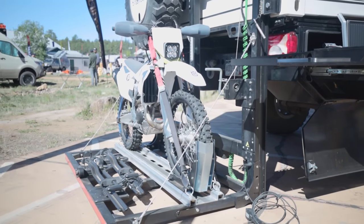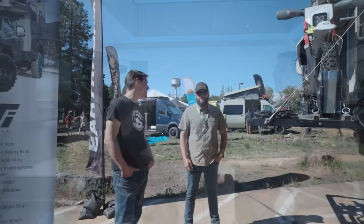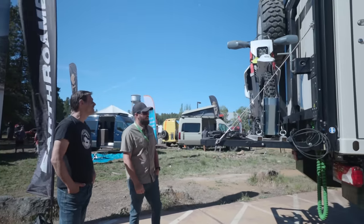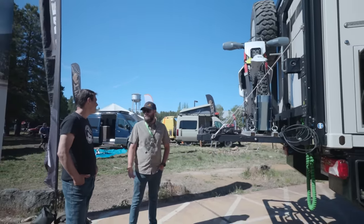Bring your toys. Yeah, absolutely. I think we should do the motorcycle rack. I think that's a really cool feature. It's one of my favorite features. This is our motorcycle carrier. I'm a big enduro rider, so this is one of my favorite features of Bliss.